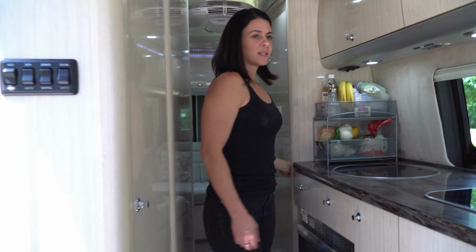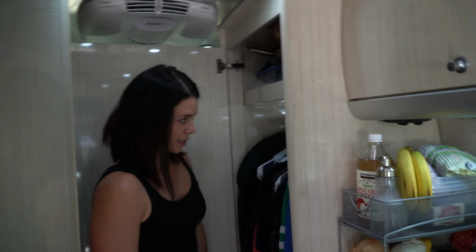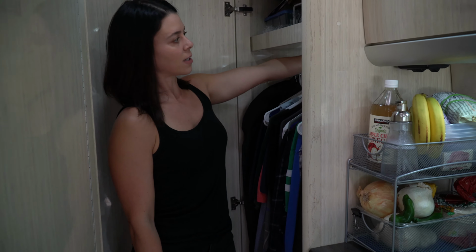So in this wardrobe, we do share it with our clothes. And I'll just show you the kitchen parts, what we use it for in our kitchen. It does have a light that goes on and off.